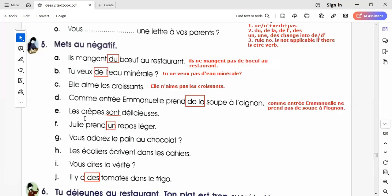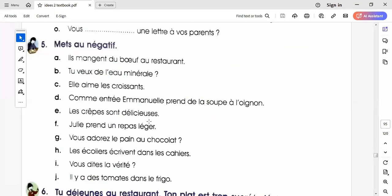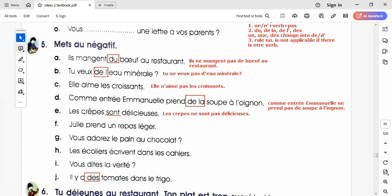And next, we have an être verb. Les crêpes sont délicieuses. We have an être verb, but there is no indefinite or partitive article, so there are no changes in this. If we have an être verb, the partitive or indefinite article doesn't change to de, there will be no changes. These are the answers. Now let's move on to the next answers. Next one: Julie ne prend pas de repas léger. Julie does not take a light meal.